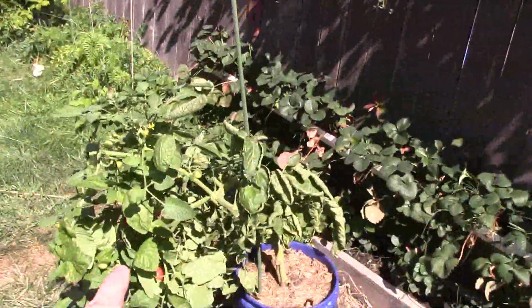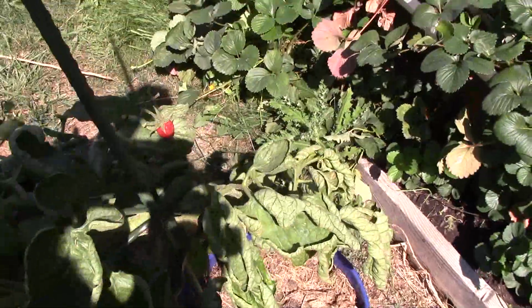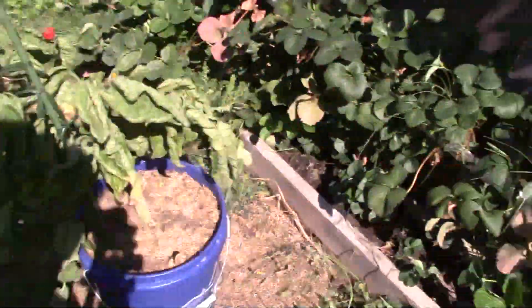Go over here. This is one of my cherry tomatoes. I moved it over here for more sun. It's just ending some of its flowering. It still has some cherry tomatoes on it, but it's pretty much done for the year.